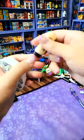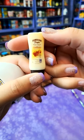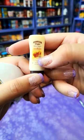And the last one is some Hawaiian Tropic. I think it's tanning lotion. I'm pretty sure that's what it is.